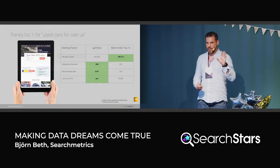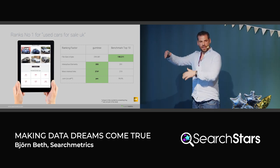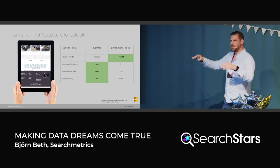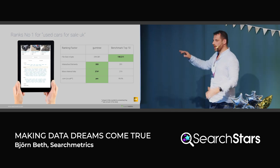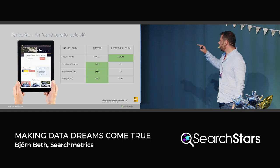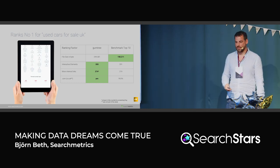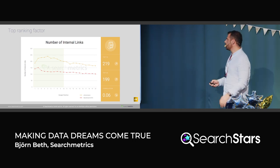If we look at those correlations, what I did here was look at the top 10 ranking domains for the same keyword and check what they have in common. The file size for Gumtree is a bit higher than the benchmark in the top 10. Then we have about 300 interactive elements on this cars website, nearly the same as the top 10, but by far 274 more internal links on the website. And that's what I want to focus on here: internal links on an e-commerce website, on Gumtree.